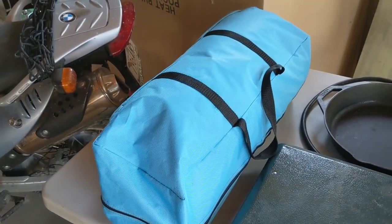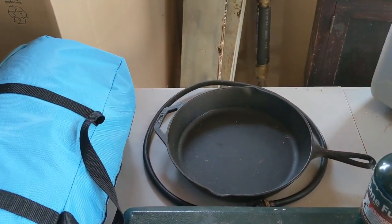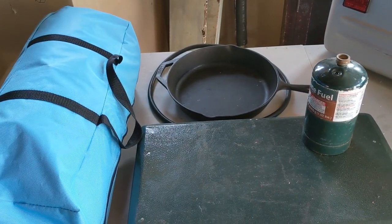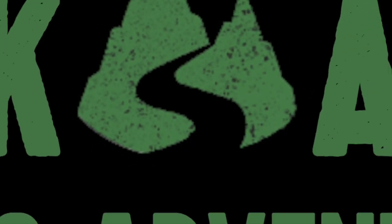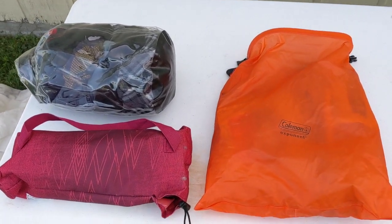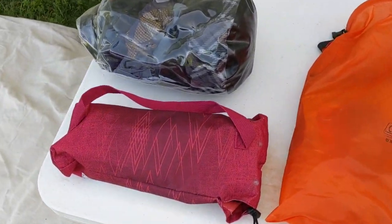Supplies. We've got our tent, cook stove, fuel, frying pan, and of course our saddlebags. Alright, let's rethink this. Alright, so here's a close-up of the essential motorcycle camping kit, in my opinion.